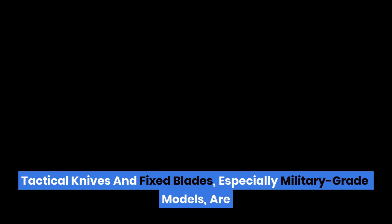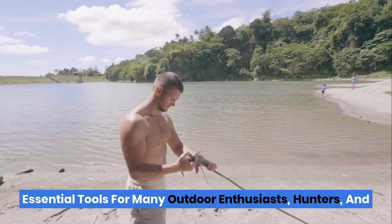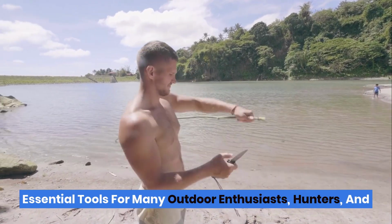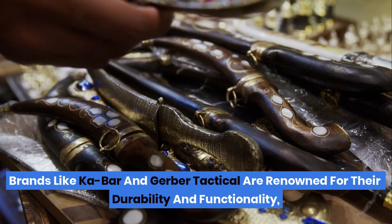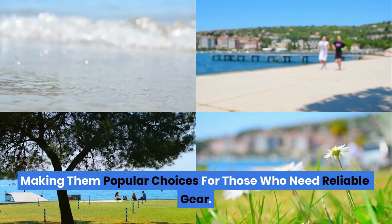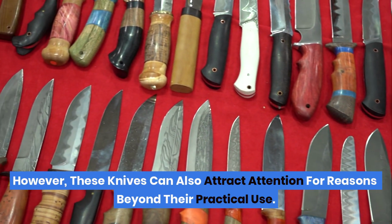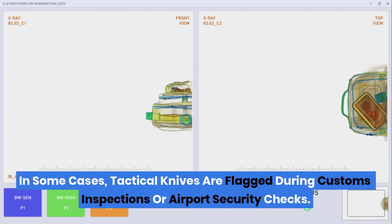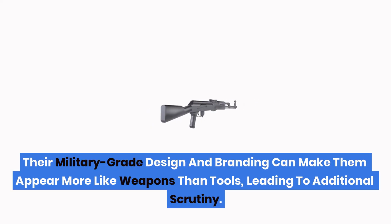Tools or red flag. Tactical knives and fixed blades, especially military-grade models, are essential tools for many outdoor enthusiasts, hunters, and survivalists. Brands like Kabar and Gerber Tactical are renowned for their durability and functionality, making them popular choices for those who need reliable gear. However, these knives can also attract attention for reasons beyond their practical use. In some cases, tactical knives are flagged during customs inspections or airport security checks. Their military-grade design and branding can make them appear more like weapons than tools, leading to additional scrutiny.